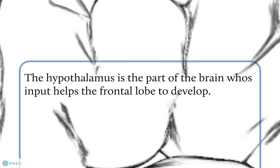It's called the hypothalamus. If we can get that part of the brain functioning well, it stimulates the frontal lobe. So we need to make sure that the hypothalamus is functioning right so it stimulates the frontal lobe. Now, you can't go in there and just start poking around at the hypothalamus to make it work right. What we have to do is stimulate it to function better.